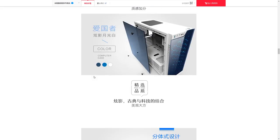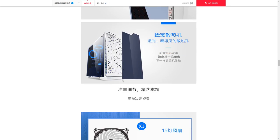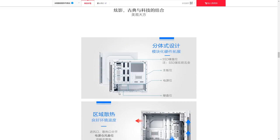And if we just take a look at some of the pictures of this cabin, it's a clean cabin. It has some nice room for cable management. Everything is just lovely about this cabin. Let's take a look at the next one.